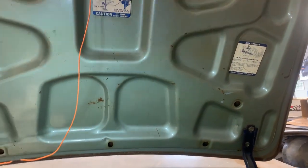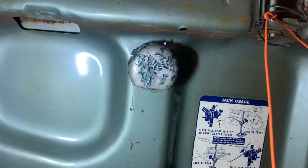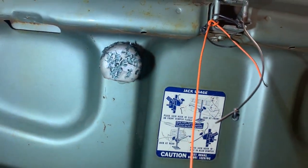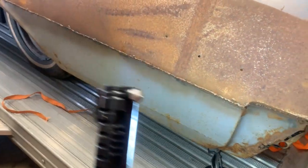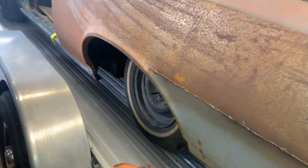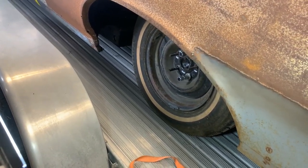The deck lid is actually off a Lemans. It is not the original GTO one, but that is kind of cool, to see the light. Oops, to see the light there. So when you open up the trunk, the light comes on. That's kind of neat. What do we got over here? So again, you can see here's where the lower quarter skin was done. You can see that factory rim and tire just doesn't look quite right under there.